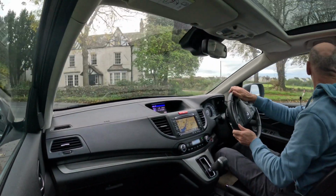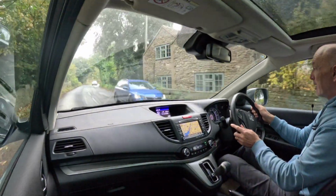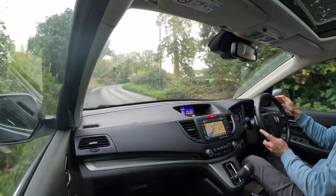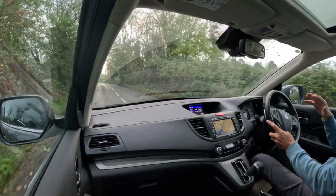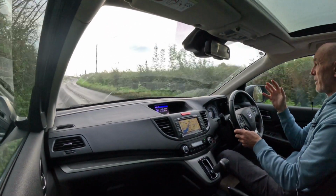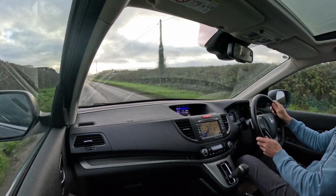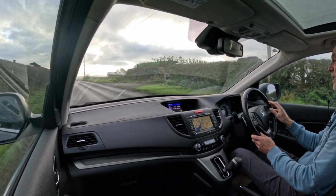But again, it's not always a given that an automatic and diesel will work well together. They should, but it doesn't always. Sometimes you end up with a gearbox which is very indecisive. It doesn't know what gear it wants to go in, because you've got the engine trying to work out what, with the turbo and everything else going on. There's lots of things having to come together to make it good. And so I've driven some cars and they've been horrible, really have. But this has always worked well.